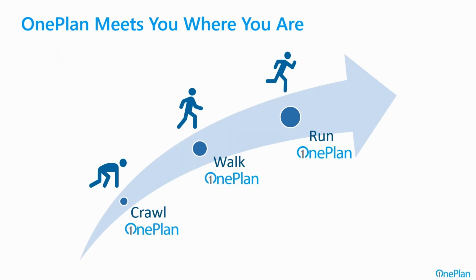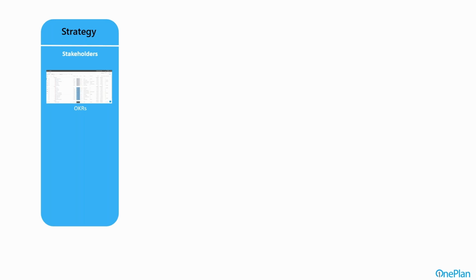We're going to talk about a lot of different things here today, and some of it you may say we're not ready to do that. Well, you don't have to be done before you start. We can take a crawl, walk, run approach to these things. The elements that we're going to talk about today in the OnePlan solution start from the intake and strategy area of things.